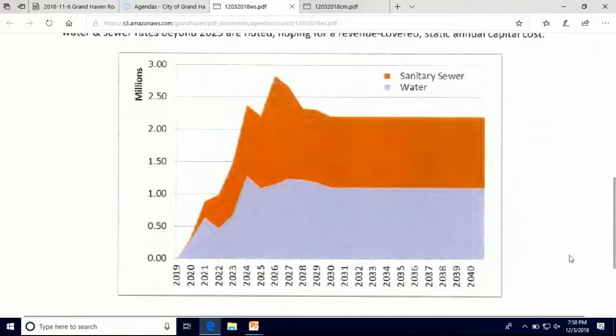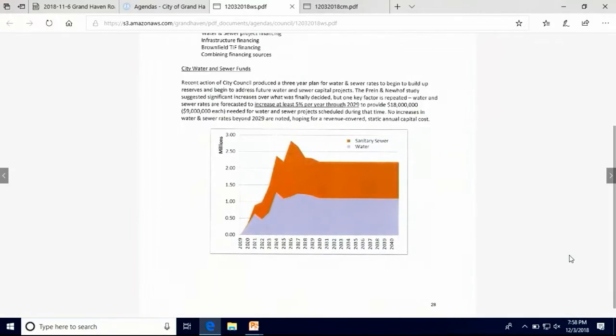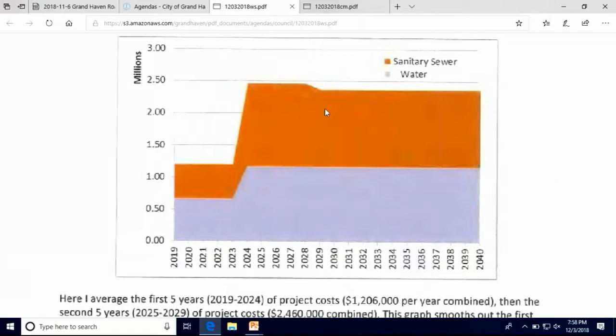But what this graph does is it gives you an idea of the variability of the various projects we have. If we go to the next slide, you're going to see the same graph, but you're going to see the first part of it truncated a little bit, and you got one flat line, and then you got another flat line. The reason I did this particular graph is that it takes the same dollar amounts from 2019 to 2029, and it breaks it in two parts. The first part being what we anticipate the largest cost is going to be in that first 5 years, and then the second part being what we think the largest cost is going to be in the next 5 years, and we tried to show those out.